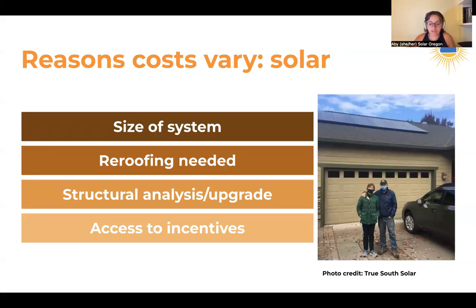Now we're going to go through some example budgets so that you can get a sense of how much these solar systems might cost you. However, these are just examples, and your system could be very different as solar is very customizable to your specific needs and wants. So first, I'm going to go through some of the reasons your costs may vary. So first is the size of the system, whether or not you need to re-roof, your structural analysis as far as roof goes and possible upgrades to that, and how many incentives you're able to access.